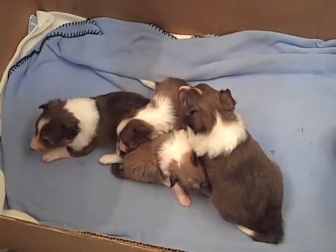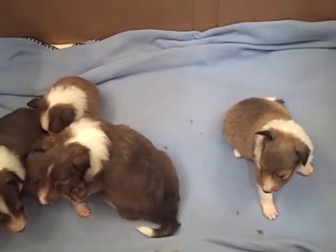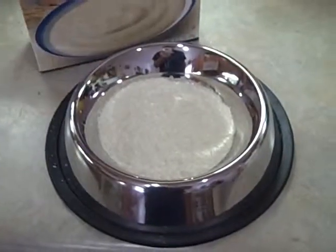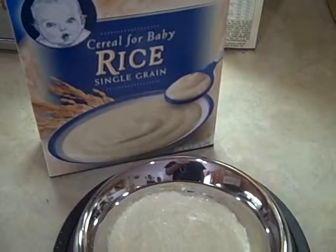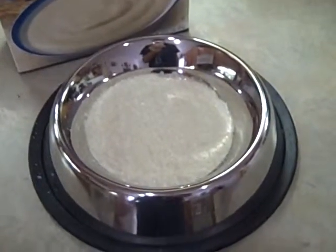They all have names, and their pictures are up on the internet at sheltiepets.com. And here's Mom. She's just kind of watching what's going on. Her name is Tyler. Well, this is August 28th, and this is our first feeding of the first litter. They're 5 days ahead. They'll be 4 weeks old tomorrow.